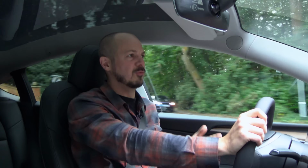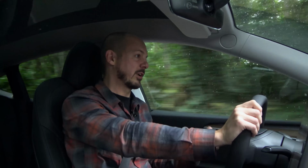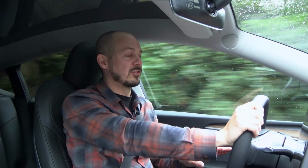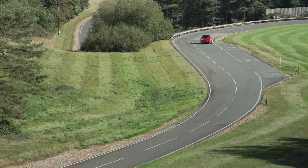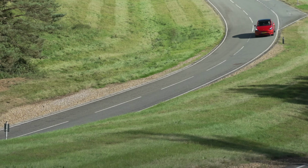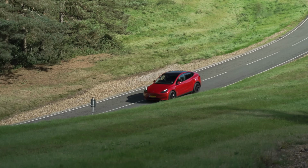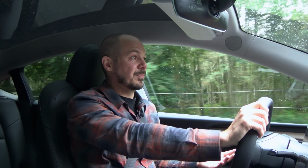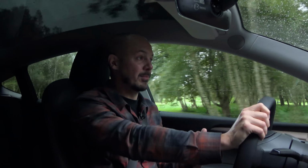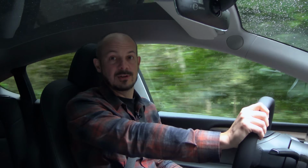The brakes are really good though, far smoother and more progressive than they are in the majority of EVs. And that makes it really easy to judge how much pressure to apply. And it's the same deal with accelerating as well. In some electric cars you push the pedal down a tiny amount and you lurch forward, and in others you need to press it quite far down before anything happens at all, whereas here it's very linear, and again it makes the Model Y easy to drive smoothly.